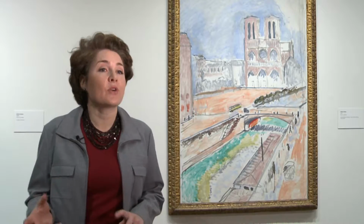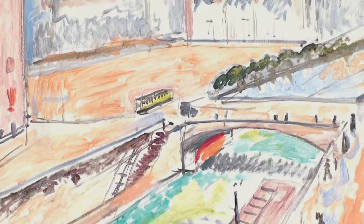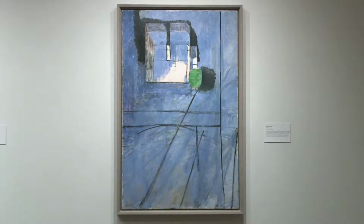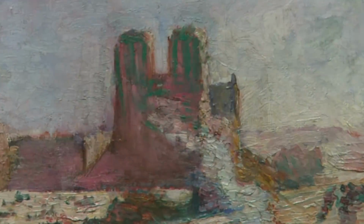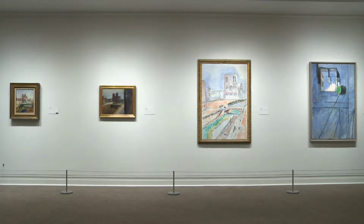From 1894 to 1907, and again in late 1913, Matisse rented a studio in a building that overlooked the Seine River. And Matisse painted these views over and over again. He said of the view of Notre Dame, it is always new for him. And so in the exhibition, we have 4 views that he painted of Notre Dame. And each one of them shows the depth of perspective from the facade of the cathedral all the way back to himself.